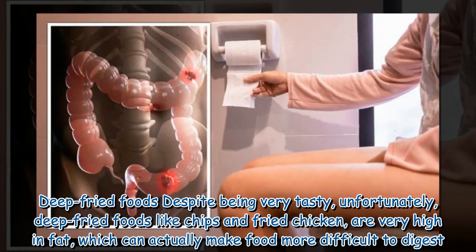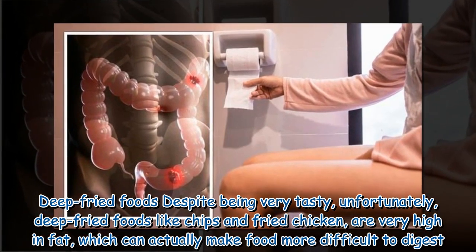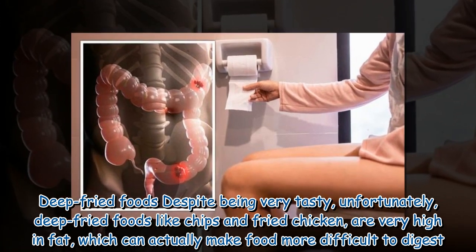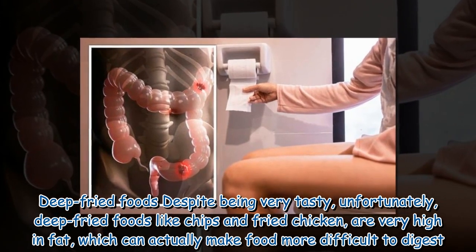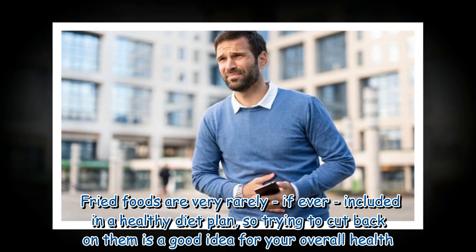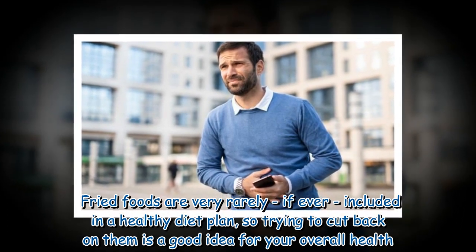Deep-fried foods. Despite being very tasty, unfortunately, deep-fried foods like chips and fried chicken are very high in fat, which can actually make food more difficult to digest. Fried foods are very rarely, if ever, included in a healthy diet plan, so trying to cut back on them is a good idea for your overall health.